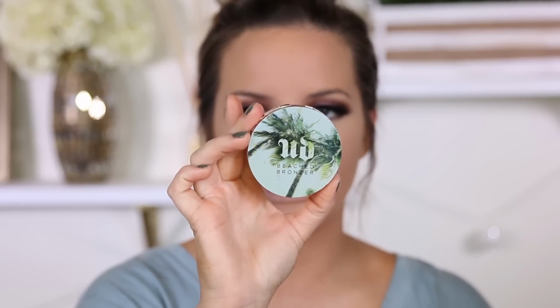I'm going to take this big powder brush, take just a tad of that powder and hit where I'm going to be putting bronzer and contour just so it's all nice and set. Moving on to bronzer, I'm going to be using the Urban Decay Beached Bronzer in Bronze.